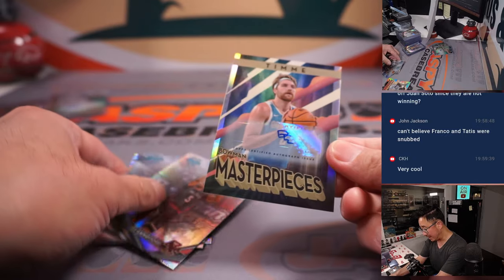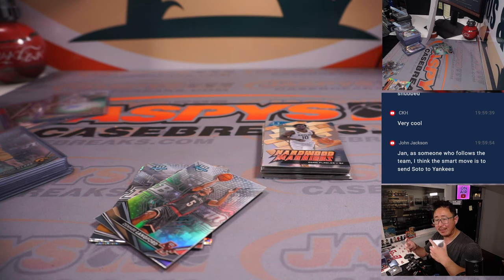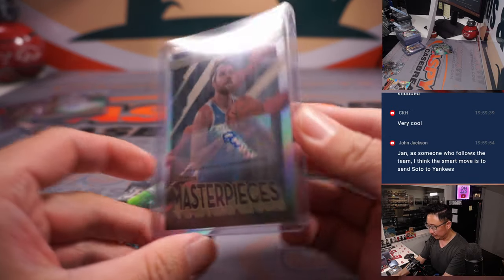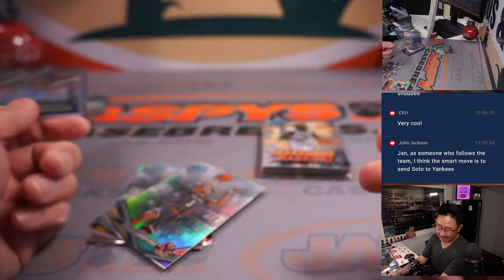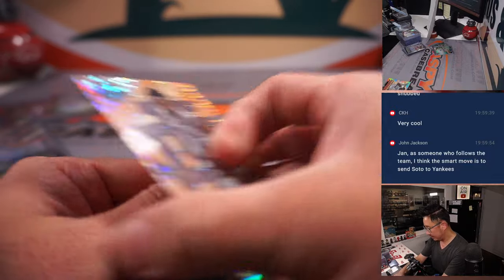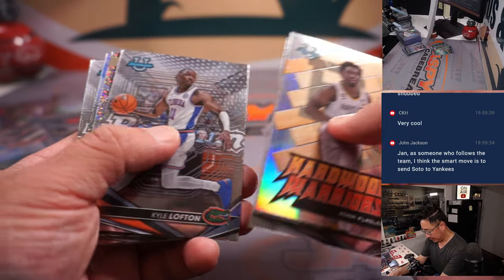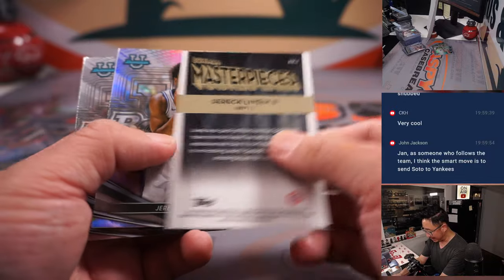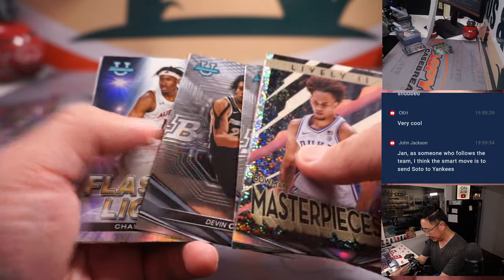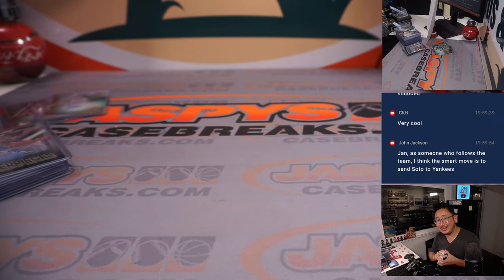There's Masterpieces autograph, Drew Timme. Because what's his... Does he have one more year? He has 2023 and then 2024? 72 out of 99, Drew Timme. And the last little bits here, we got a Derek Lively, Masterpieces. Any other parallels here? Chance Westry, Brandon Murray. And that is that, ladies and gentlemen.